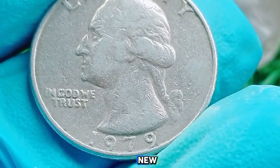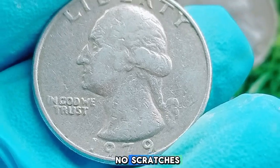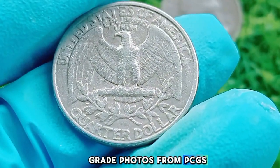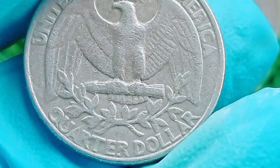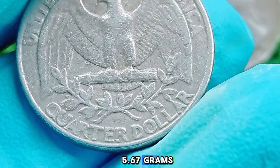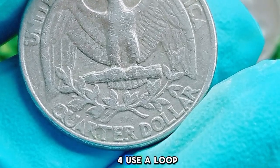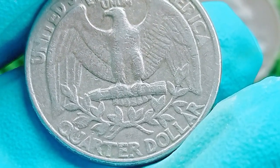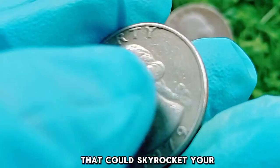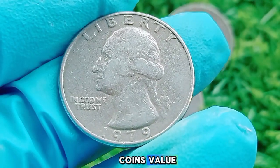Does it look brand new? No scratches. Compare with certified high-grade photos from PCGS or NGC. Weigh the coin. A normal quarter should weigh 5.67 grams. 4. Use a loupe or microscope. A simple 10x loupe can reveal a double die or clear mint mark that could skyrocket your coin's value.